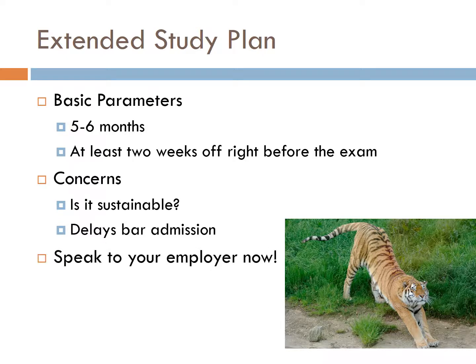If you are planning on doing the extended bar study plan, you want to speak to your employer now. Either way, whether you're doing full-time or extended study, you want to speak to your employer now and get as much time off as you can possibly get, because even though you're going to be studying over a longer period of time, primarily in the evenings and weekends, it's important that you have that time off right before the bar, and it's important that they know that you're going to be taking on this really large undertaking, and to see if there are ways that you can tweak your schedule, reduce some of the projects you're working on, or things like that.